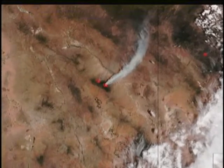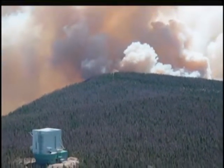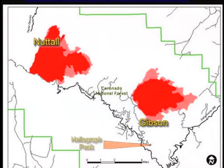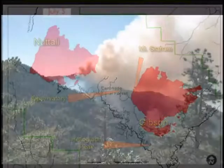To get you started, let's go to southern Arizona and look at the Nuttall Fire Complex that threatened a very expensive observatory near Mount Graham. In the last week of June 2004, there were two separate lightning-caused fires burning just southwest of Safford, Arizona. The Gibson Fire was smaller and of less concern than the Nuttall Fire to the west. As the fires progressed, however, attention was given to the Gibson Fire as it threatened the Heliograph Peak Communication Facility to the south as well as the University of Arizona's observatory just west of Mount Graham.